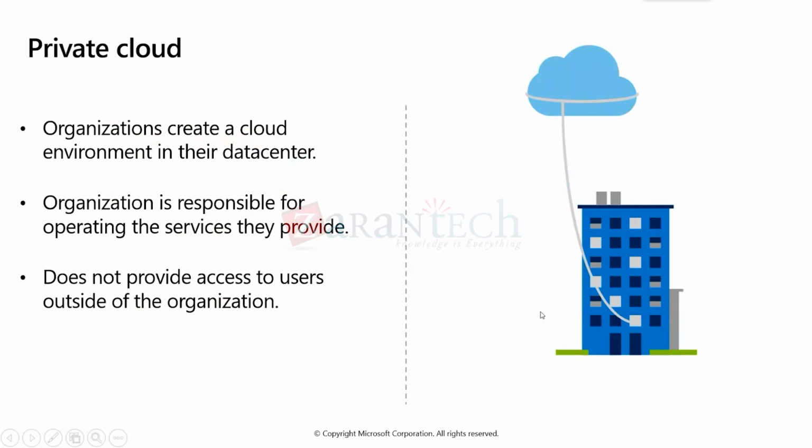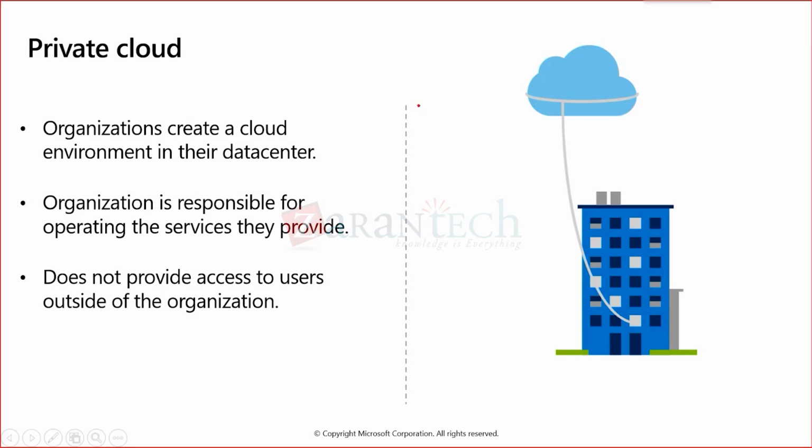Now, let us understand this term called private cloud. First of all, we should understand what cloud models are. Cloud models define the deployment type of cloud resources. So basically, there are three main types I want to highlight. One is private cloud. Second is public cloud. And third is hybrid cloud.